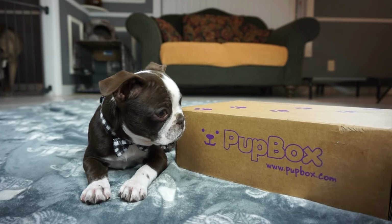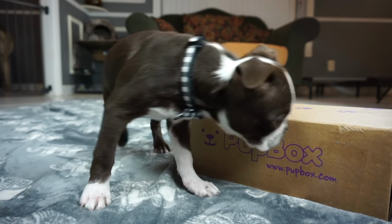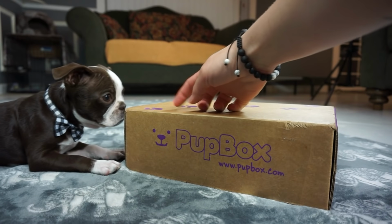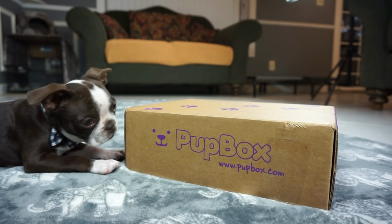What's that? What is that, Zuko? I know, one day he'll be big enough, like the other dogs. Lila did it. She learned. Get into it. You gotta learn how to open it yourself like the big kids.